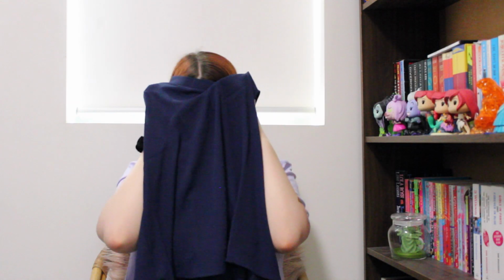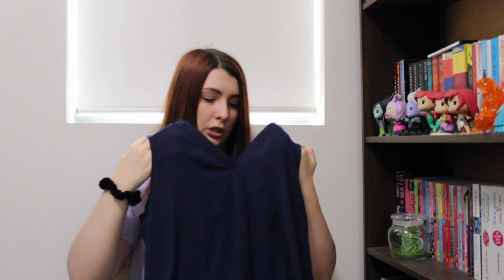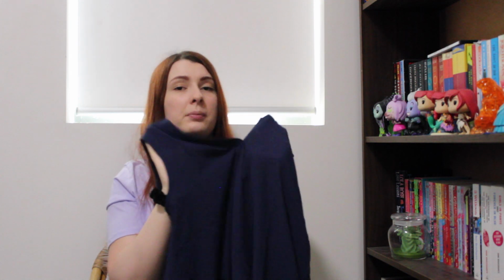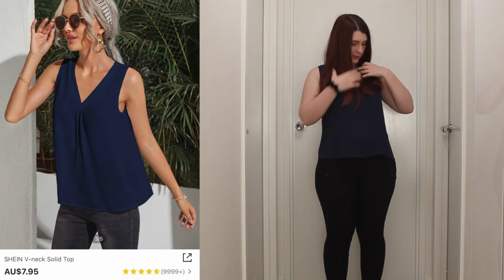Again, immediate issue is that this is obviously quite see-through. I thought that maybe if I went for the ones that were a bit darker, I wouldn't have that issue, but I guess considering the price, it is something that you just have to take with a grain of salt. It's not really that big of a deal when you can wear camis underneath. I think it is going to serve me quite well for work, so fingers crossed it looks good. Let's go try it. Right guys, here is this one on.